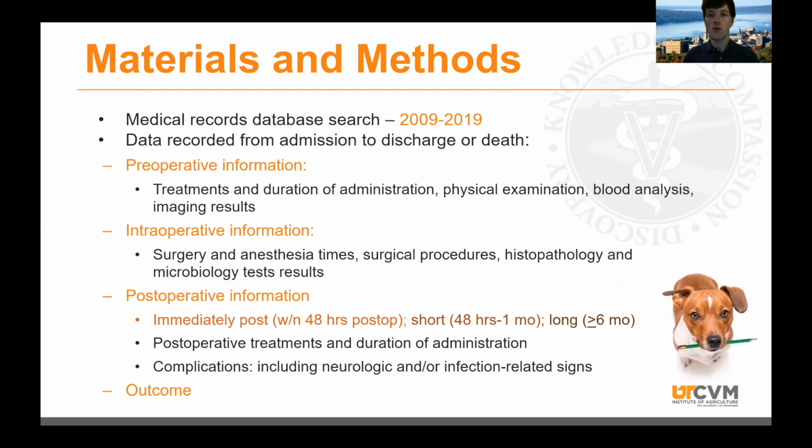The medical records were pulled from roughly a 10-year time frame. Data included preoperative information, which included signalment, physical exam findings, medications prior to presentation, preoperative blood work and diagnostic imaging. Intraoperative information included the procedure performed, so bilateral versus staged TECA-LBOs, anesthesia and surgery times, histopath results, and then bacterial culture and sensitivities. Regarding the post-op information, we categorized it into 3 time frames: immediately post, which is within 48 hours, short-term, 48 hours to 1 month, and then long-term being greater than 6 months.